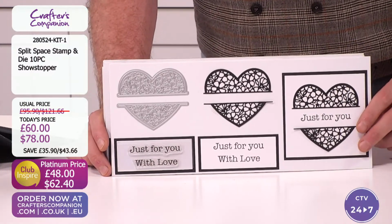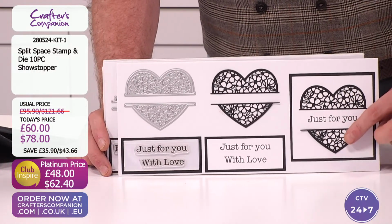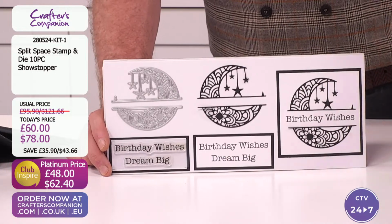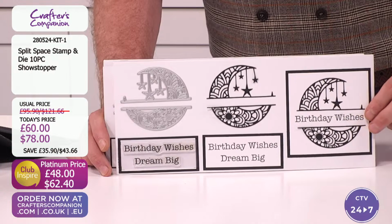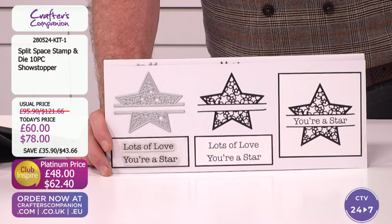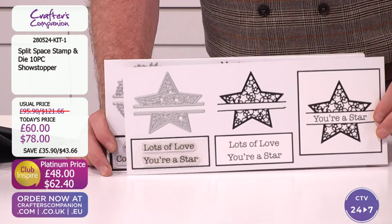And all of these give you the opportunity to use the stamps that come with them. The just for you could be within this one, the birthday wishes could be within the heart. But you've obviously got loads of other stamp sentiments, things like the Just to Say collection would work perfectly with these. But hopefully you've seen over the course of the earlier show, and certainly in this show as well, that you have got a lot of craftability with these.